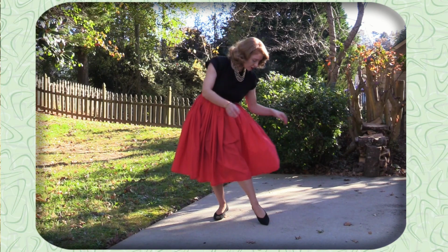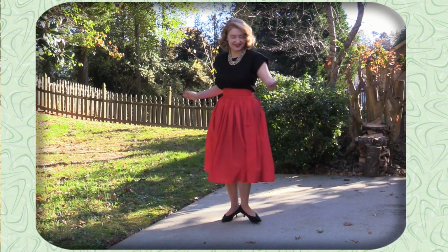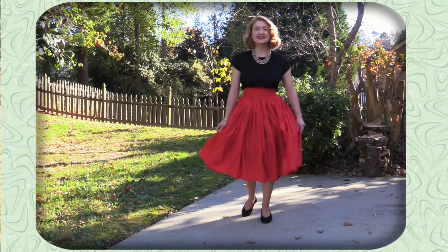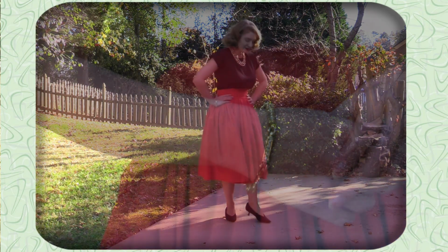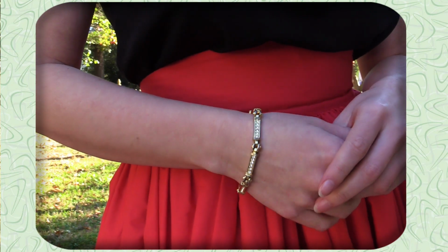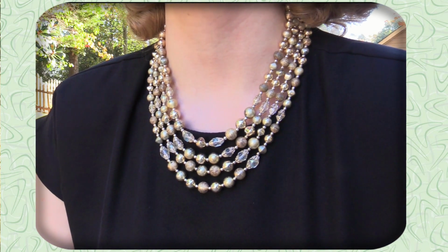The first outfit demonstrates how you can put a simple skirt over top of a dress to create a completely different look and silhouette. Just be sure that the skirt is long enough to hide the dress's hemline. For accessories, I paired this outfit with a gold tennis bracelet and a vintage gold beaded necklace.